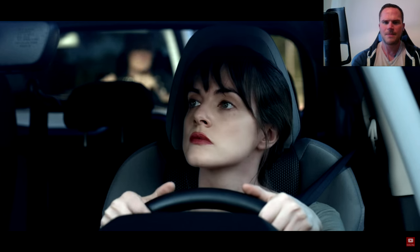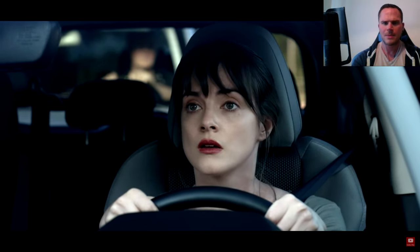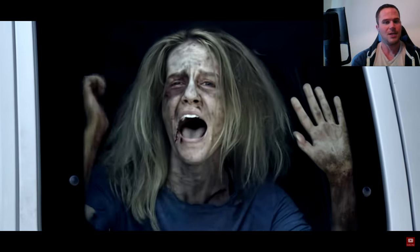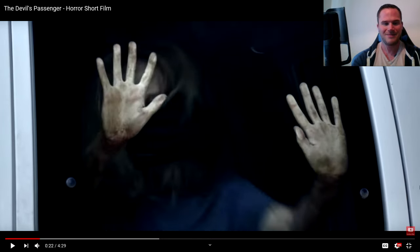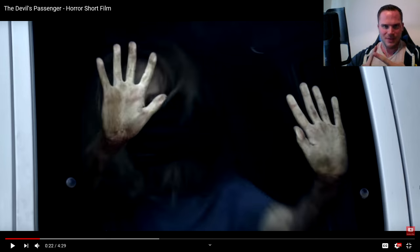Grading. Wow. Okay, a few things jumped out at me straight away. The grading is really, really good. That's fantastic, nice to see. It doesn't look cheap. It doesn't look oversaturated. It doesn't look washed out. They've done something really nice with the grading on this.